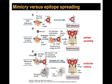So what's the difference here, right? Epitope spreading is you have a microbe activates a DC, okay, you activate a T cell. Those T cells go out and they cause tissue damage. And then you activate a second series of T cells. Molecular mimicry is just cross-reactivity. So you have some peptide from a microbe, the T cell sees that peptide and one that's derived from your self protein as the same thing. And so you start causing damage to your self tissues.